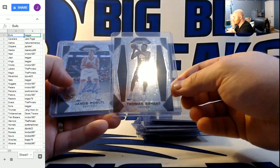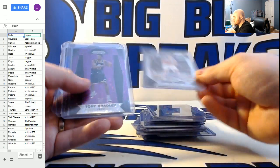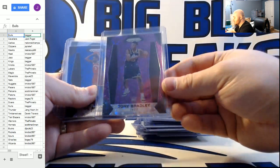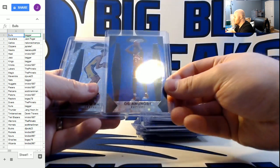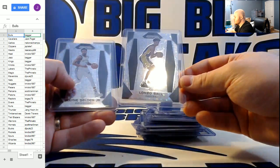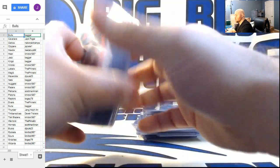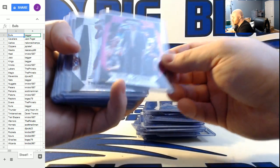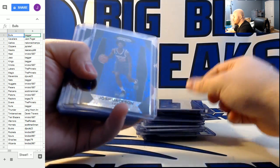Thomas Bryant, silver for the Lakers. Jakob Poeltl, silver auto for the Raptors. Tony Bradley, purple rookie to 75 for the Jazz. OG Anunoby, blue rookie to 175 for the Raptors. Lonzo Silver, Wayne Selden Jr. Silver. Dave Yeager to 50 for the Kings. Thomas Bryant Silver for the Lakers.